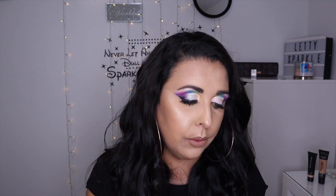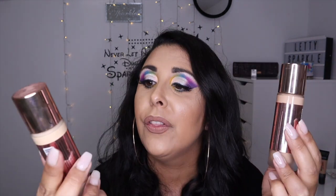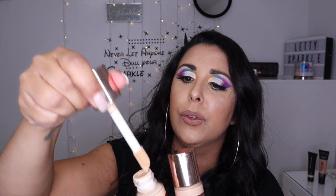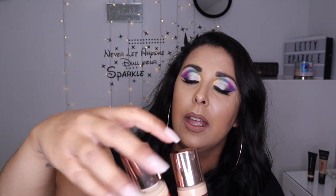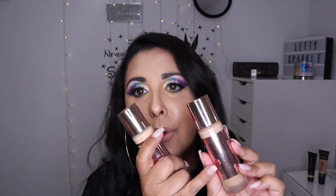Now, onto products that are very, very well known. So we have the Revolution Conceal and Define foundations, the original. These are the ones with the doe foot applicator, which are just awful. I have one in 8.5, which is my winter shade, and then my 10.5, which is my summer shade.